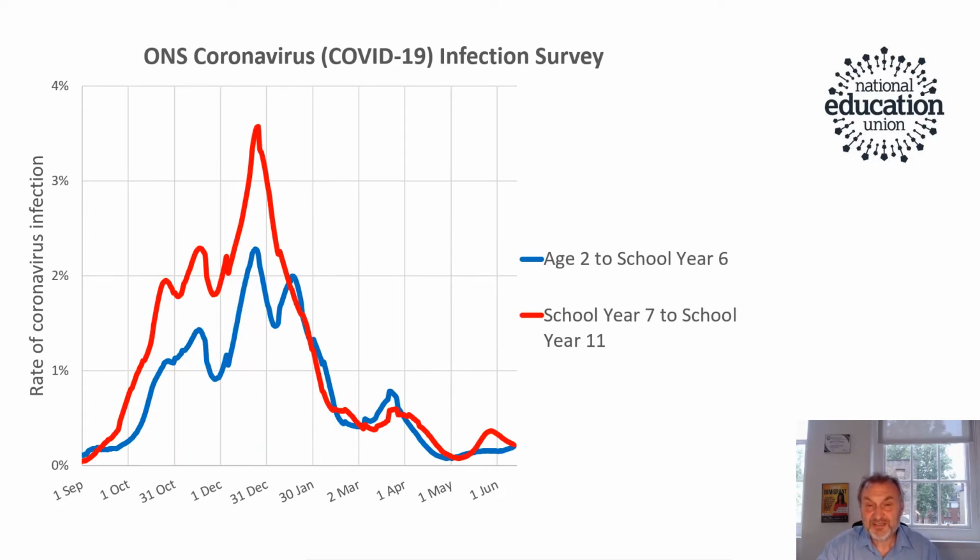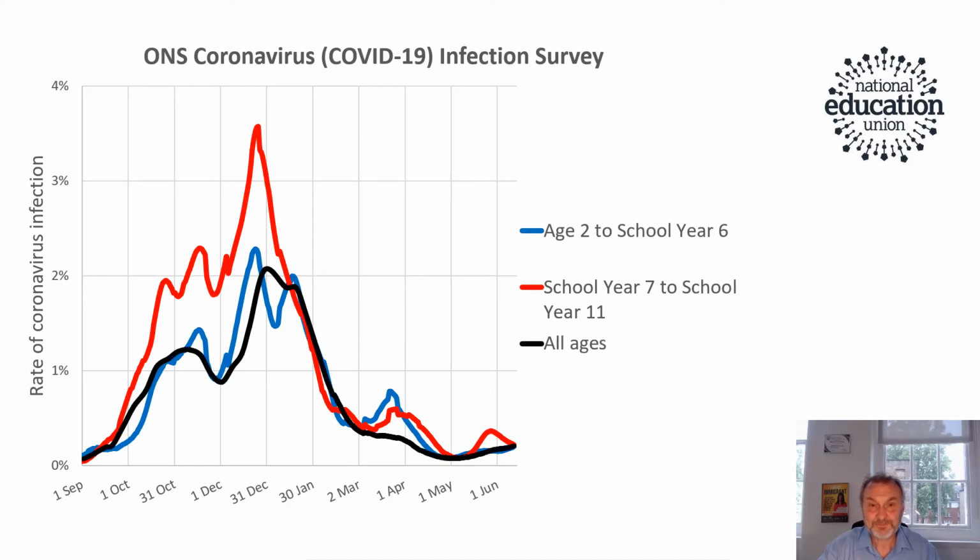School ages are still at relatively low levels, and secondary is showing a decrease, which we assume is due to half term, and will also be partly because some year 11 and year 13 children are now no longer at school. When we compare with the all ages, you can see that there isn't a significant difference between primary and all age, and for all the areas, primary, secondary and the all age, we're at the place we were on the 14th of September last year.